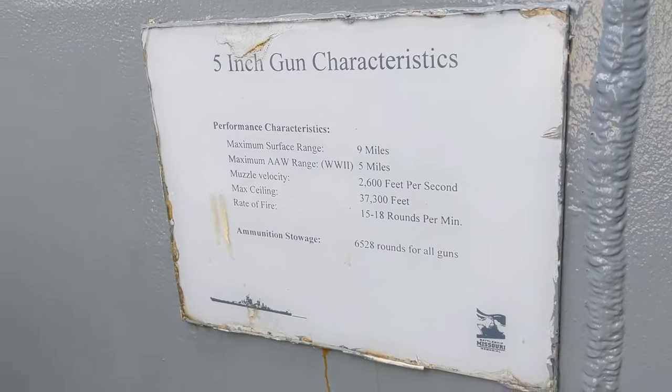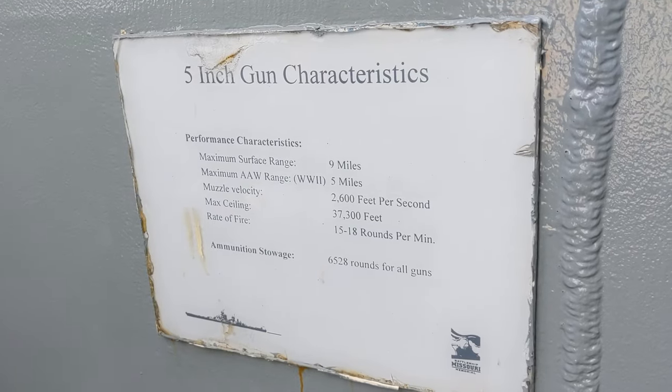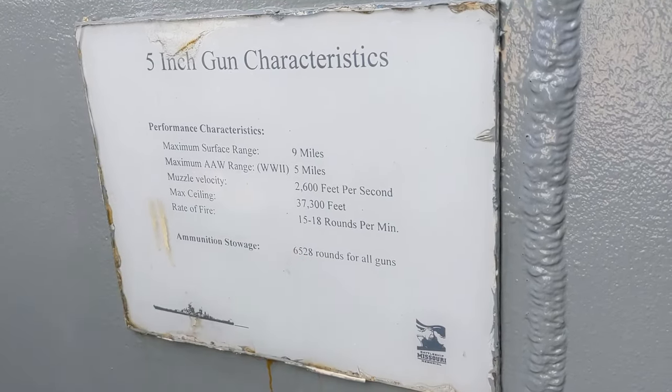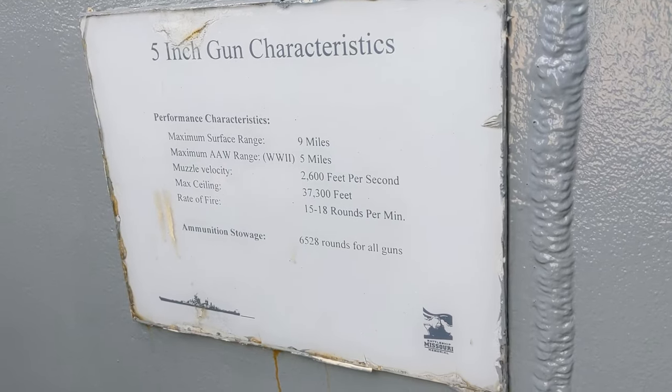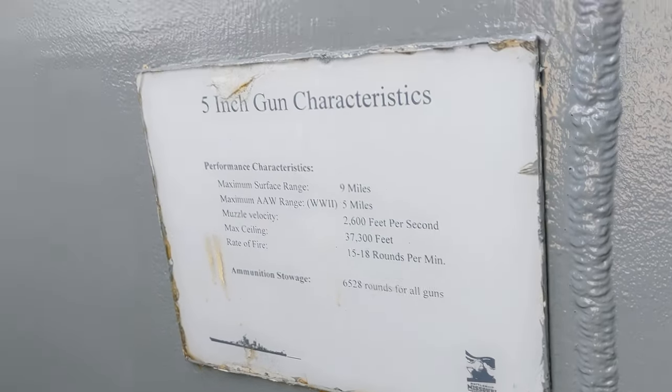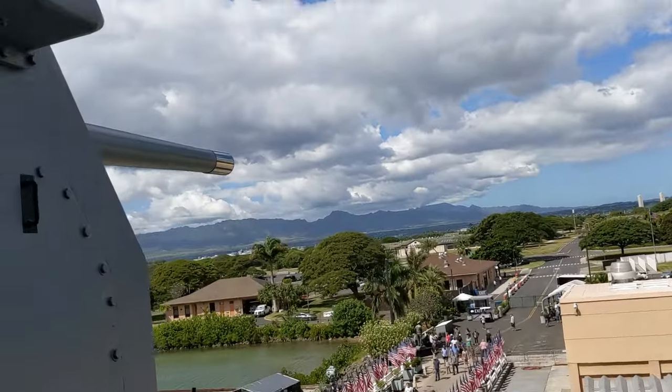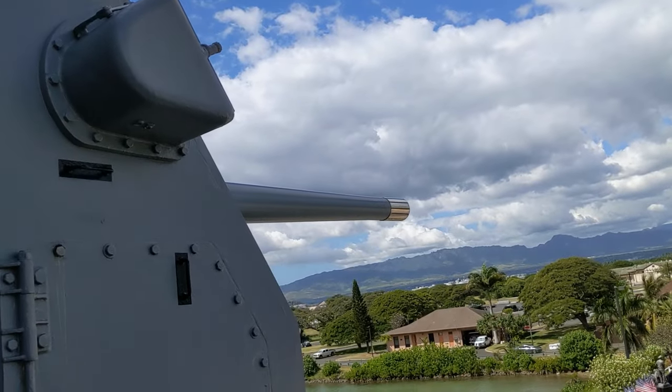Mm-hmm. And how much ammo they have stored for these guns? 6,528 rounds. That might do it. And so 15 to 18 rounds per minute. So that's this gun right here.